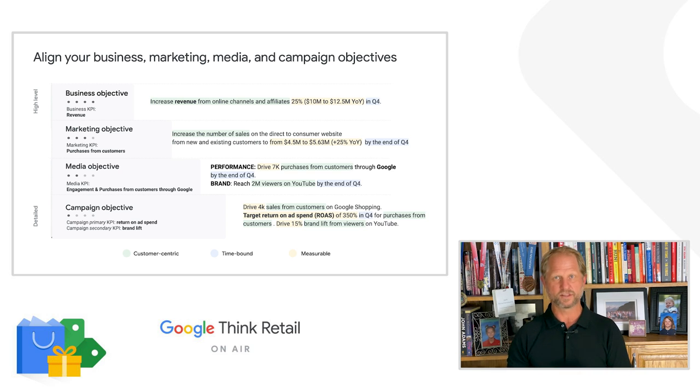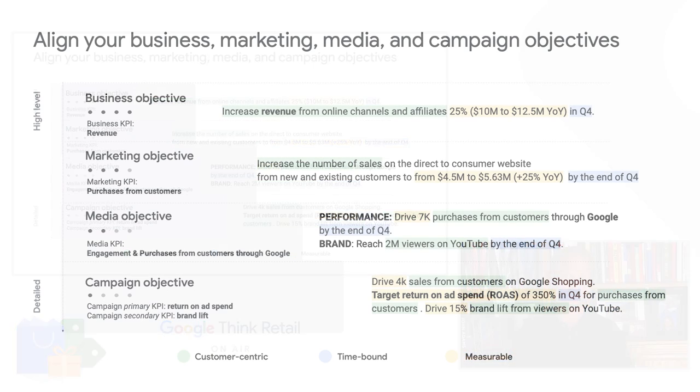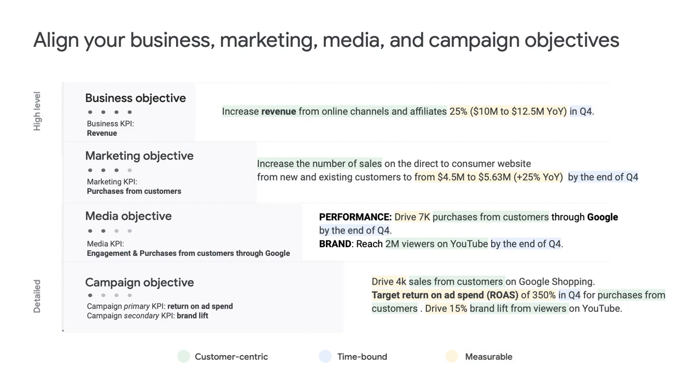Moving even lower, things get more detailed with your media objectives. Media objectives help you meet the marketing objective, which in this case is growing online sales.